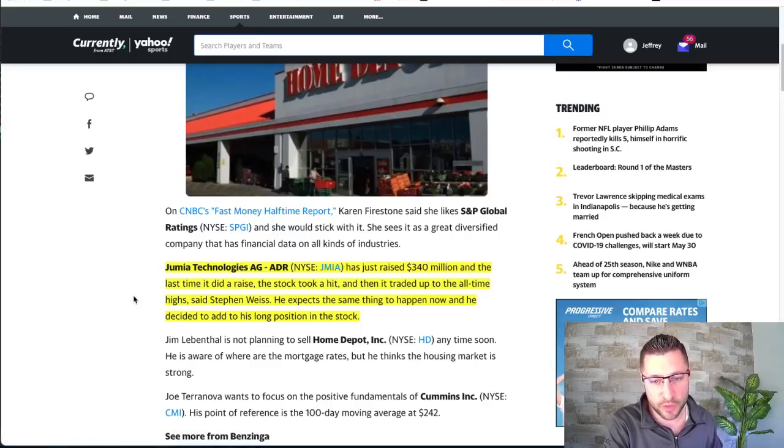It raised $340 million, and the last time it did a raise, the stock took a hit, and then it traded up to all-time highs. He expects the same, Stephen Weiss, he expects the same thing to happen now, and he decided to add it to his long position in the stock.